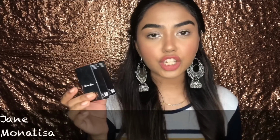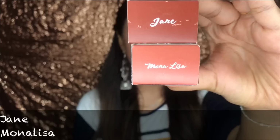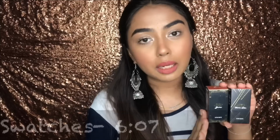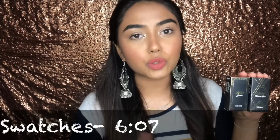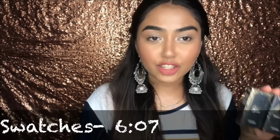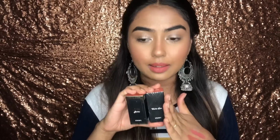Okay, so I have two shades from the Nykaa Ultra Matte lipstick range. They are Jane and Monalisa. Jane being a brownie nude while Monalisa being a pinky nude. So I have both of the nude shades from this range. And this lipstick range has currently 18 shades and has a variety of shade selection like pinks, purples, berries, reds, browns, and oh my god, they look beautiful. The color selection is superb of these lipsticks, you guys.